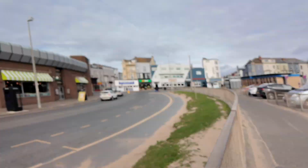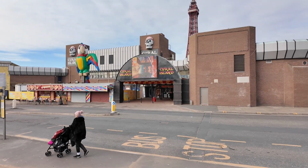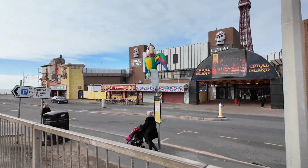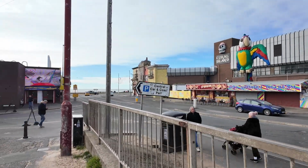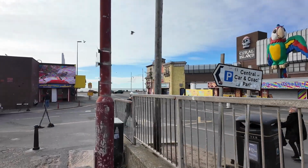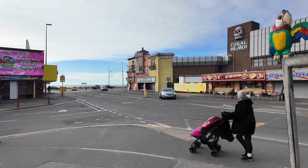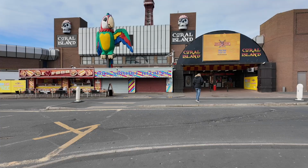Oh, nice puff. I'm nearly at my destination. There you go. The toilets are inside, as is the sea. It's nice and fresh. It's been gorgeous this last few days, but it's turned cold.